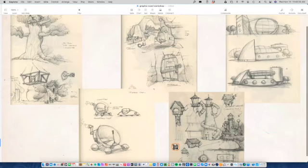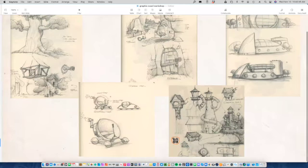And then this is the Bright House where the kids live who are going to be adopted. I thought it'd be kind of an old lighthouse that's more like a theme park.